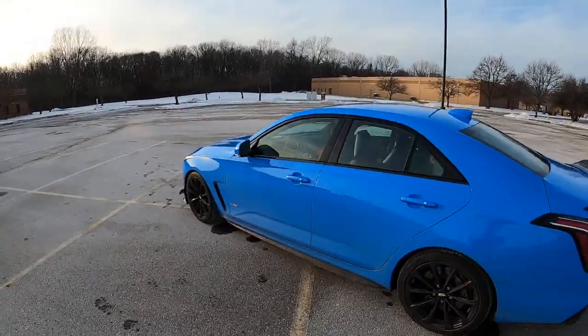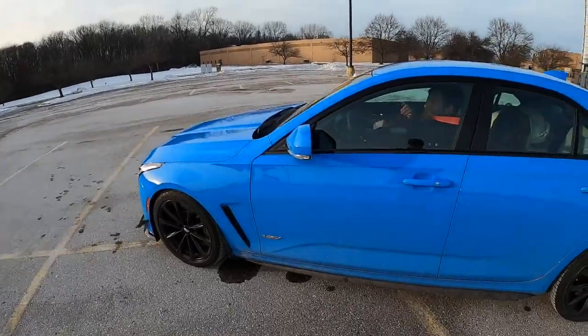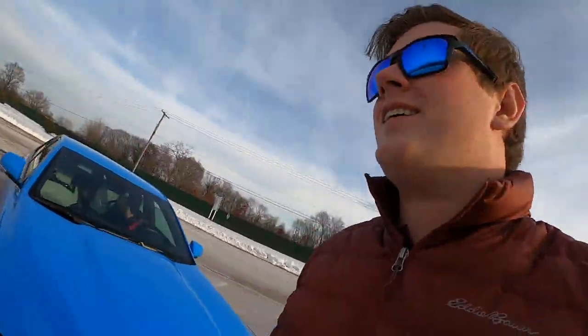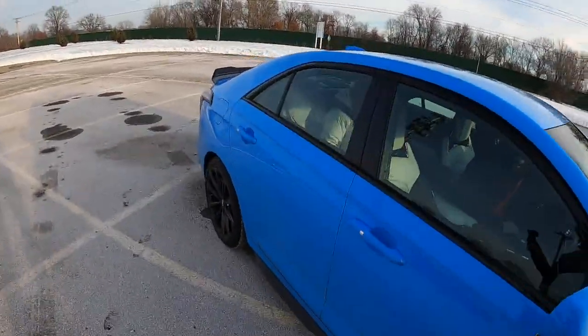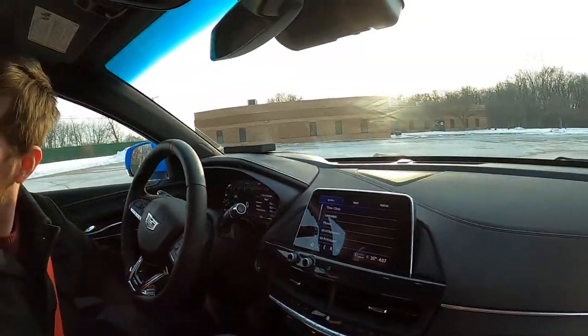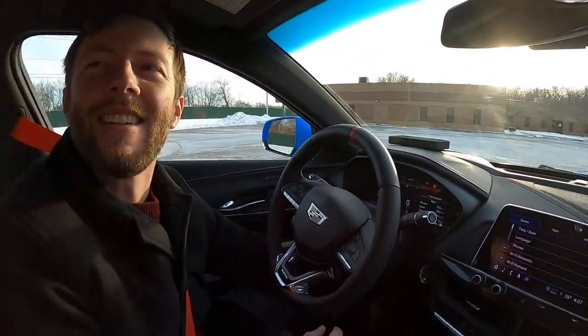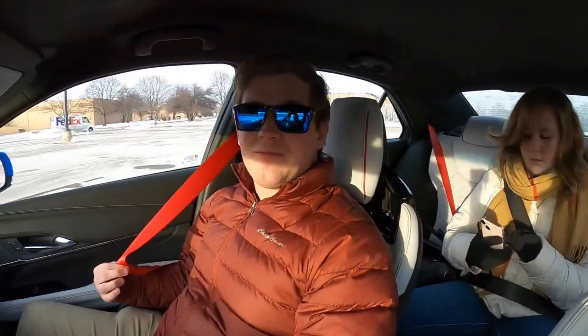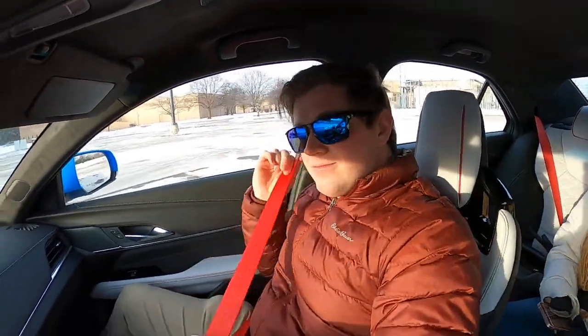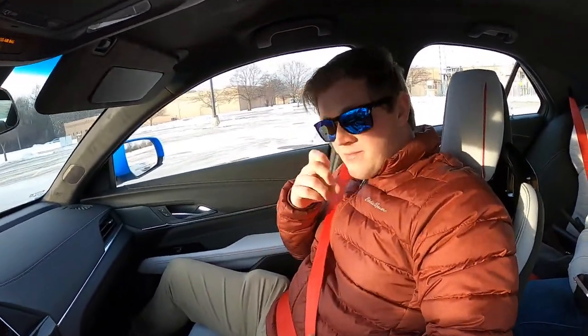To get the V8, you do need to get the CT5-V Blackwing, which has an 8. I wonder why GM changed that. The ATS always had a V6. You couldn't get the V8 in the ATS. No, I'm saying why they changed the name. Oh, yeah, because they're stupid.